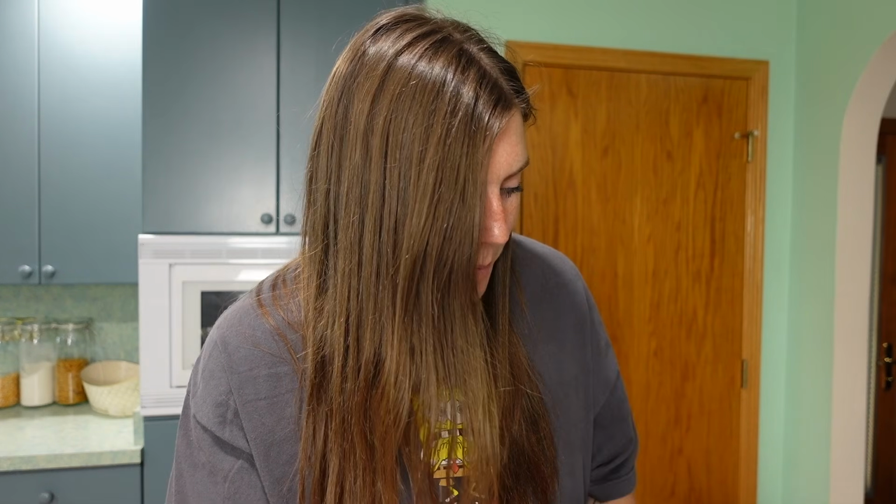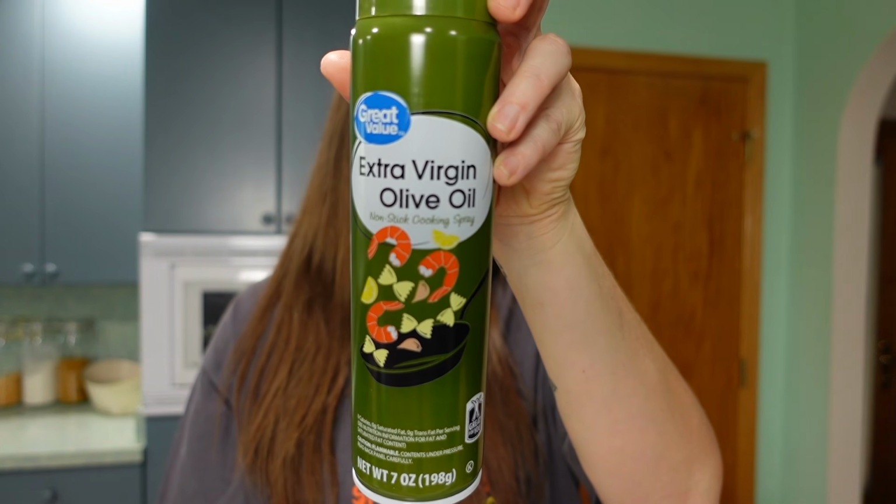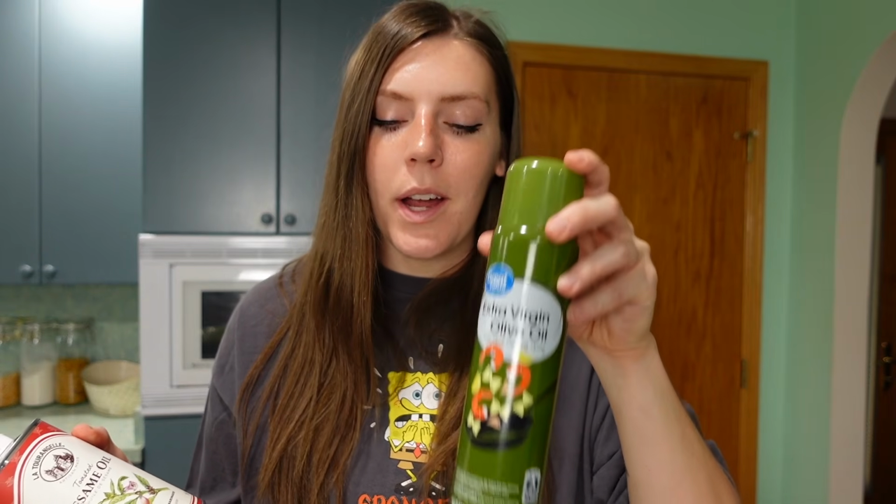I also needed a couple random things like some olive oil spray. So I just like to get the Great Value brand. I use this whenever I make anything roasted in the oven like potatoes or veggies, or if I'm cooking on the stove, this is the spray I like to use.